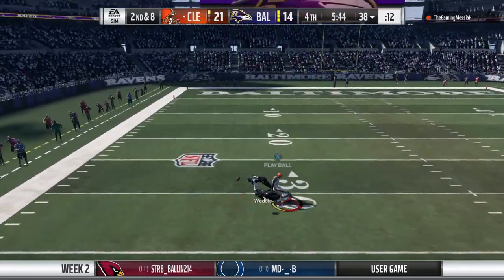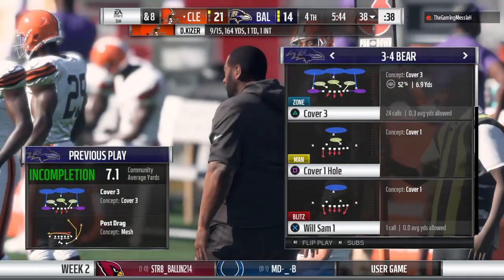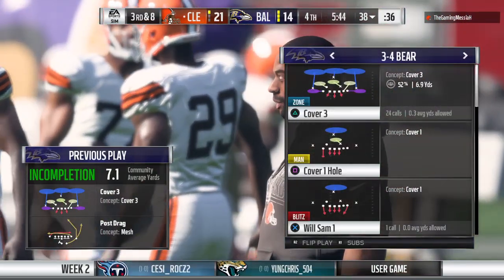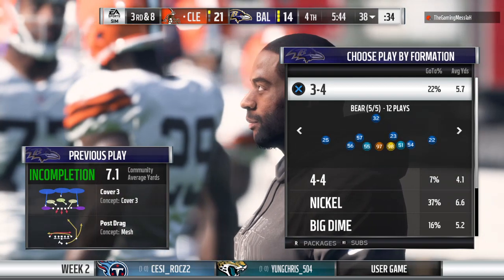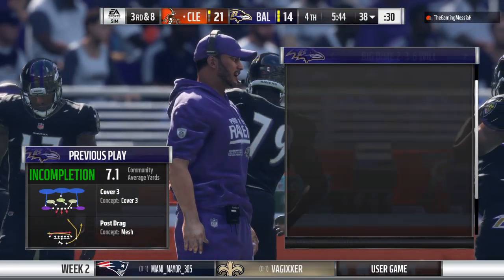Gonna let one fly for Robinson. Oh, he'll want that one back. Incomplete. He doesn't drop too many in that department. 3rd down. Well, they went for the big play there, but that drop could really hurt their momentum.